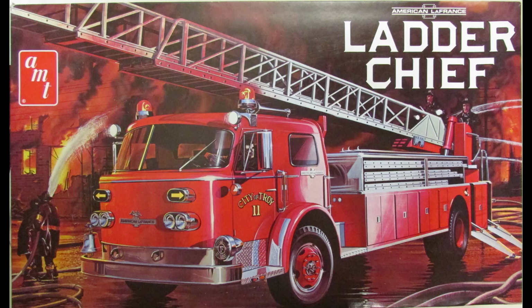Now, this kit was released in 1971 as a custom pumper. And it went through a number of reboxings and renditions with different iterations of the vehicle. The final release, as this one was, in 2020 as the Ladder Chief, and it was updated with some new parts, over 400 of them, in fact.